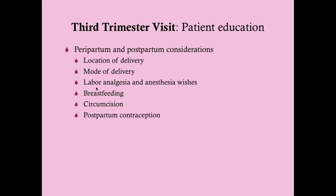You want to know what her desire is for analgesia and anesthesia wishes. So does she want to have an epidural? Does she just want a spinal? Does she want to have nitrous? What does she want? How much anesthesia does she want? Some mothers don't want any. They want to experience the quote-unquote natural childbirth. Others are like, give me whatever you can give me that doesn't hurt the baby, because I don't want to feel any pain. Well, that's probably not going to happen, but there's going to be different preferences. Okay, so you want to discuss that with her.